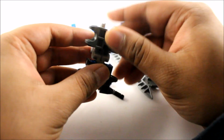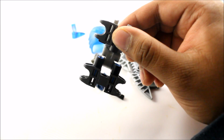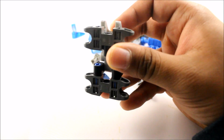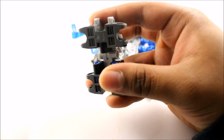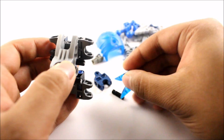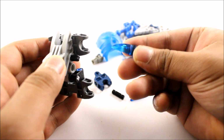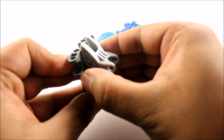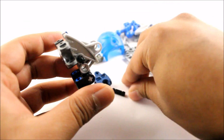There we go. Okay. So now moving on to step 4. Okay, so I've got to flip it around now. We're going to add in the Borok pieces, and these are very nice. Dark blue, or is that medium blue Borok pieces there. Those look very nice though, I have to say. So let's add those in now.